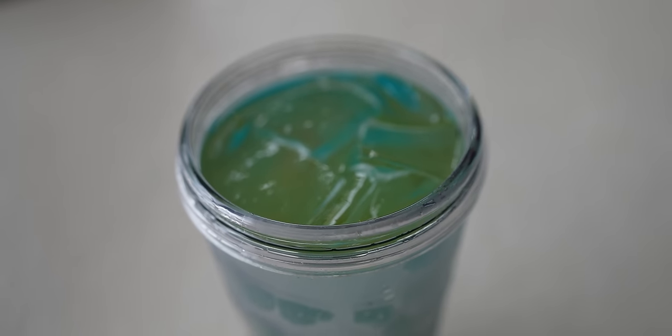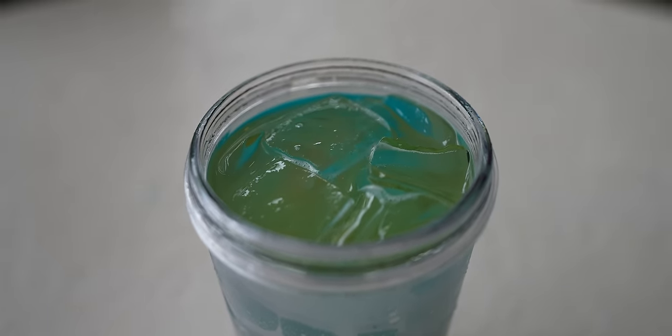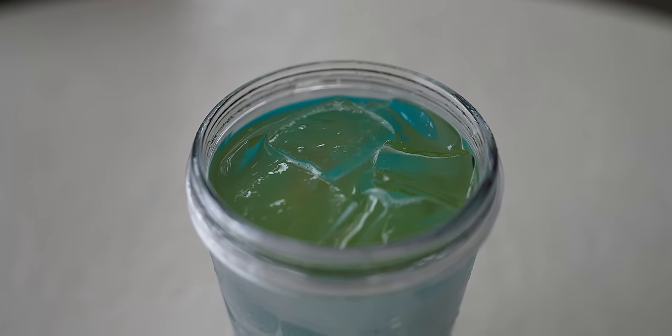I ordered the Fun in the Sun because we're having so much fun in the sun today. Just kidding. It's overcast. But I wanted to feel like I was having fun in the sun. And this has mango vodka, mango puree, sour mix, and pineapple juice. Oh my God. This is so good. Holy crap. I didn't even know there was a mango vodka.